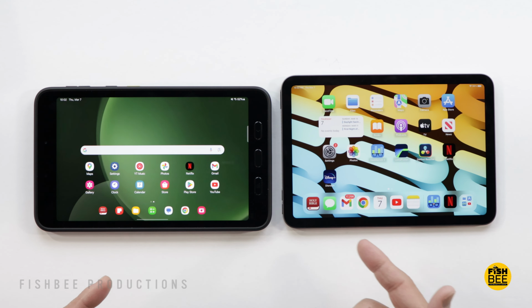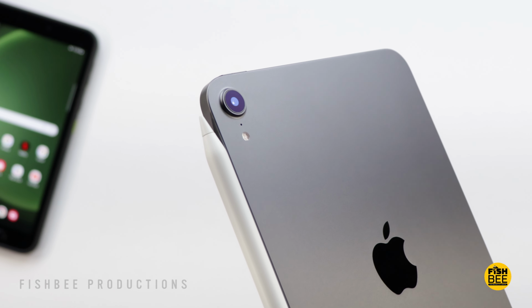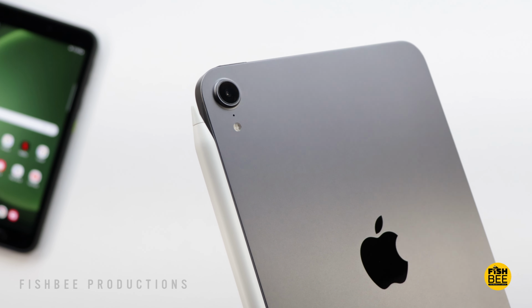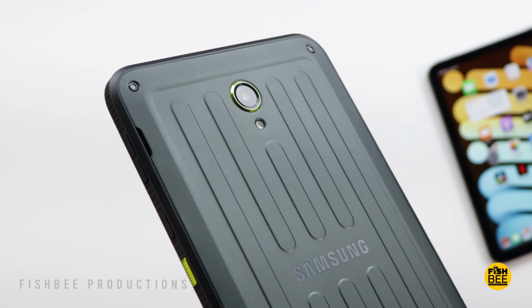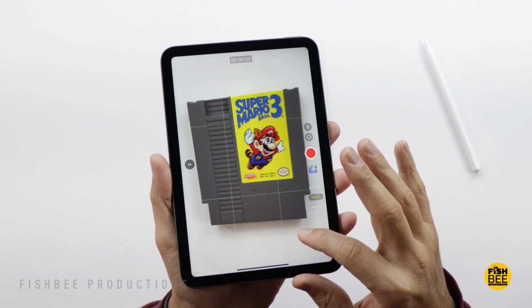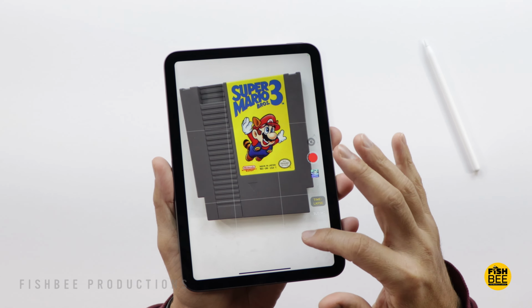When it comes to cameras, you've got a 13 megapixel on the back of the Galaxy Tab, 5 megapixel on the front. With the iPad, you've got a 12 megapixel wide angle on the back, a 12 megapixel ultra wide on the front. One big advantage for the iPad is you can shoot up to 4K 60 frames per second for video recording versus only 1080p for the Galaxy Tab.